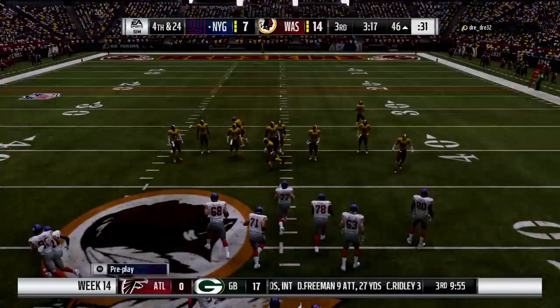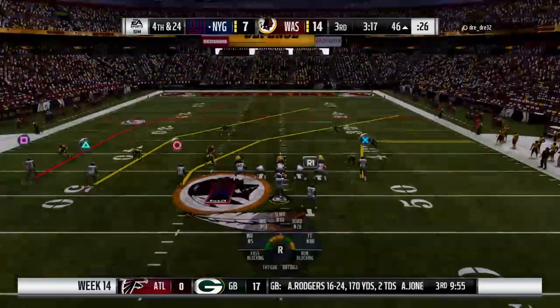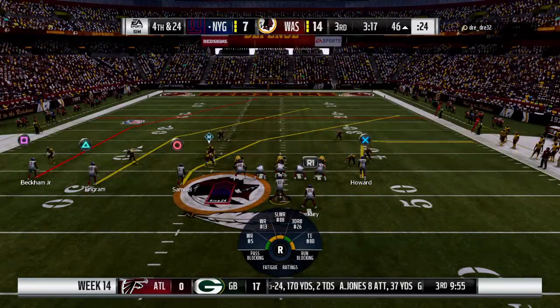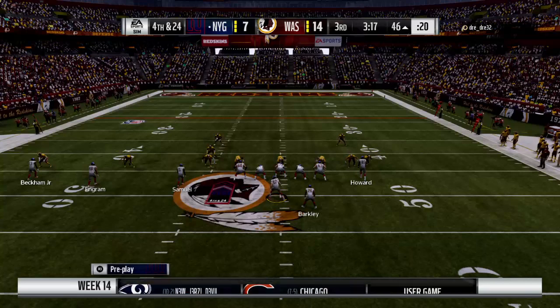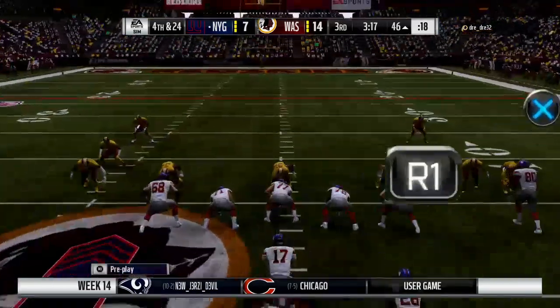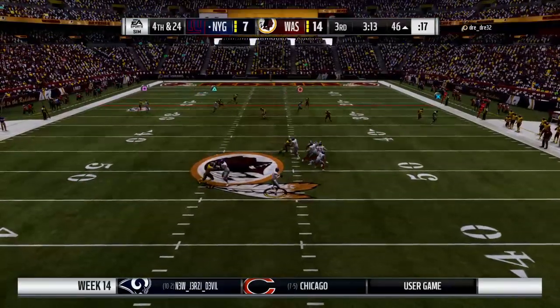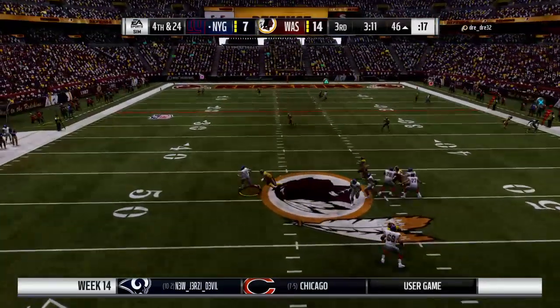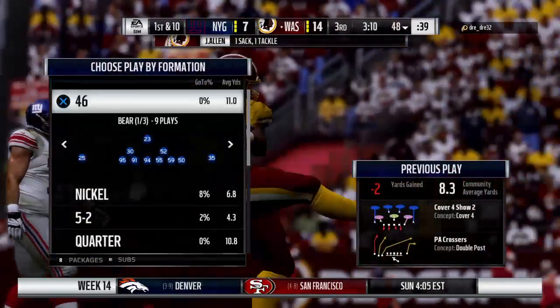And how about this? 4th and long, and they're going to go for it. Detroit! Detroit! Lauletta. Being chased, and he's going to have to eat this one as down he goes. Jonathan Allen.